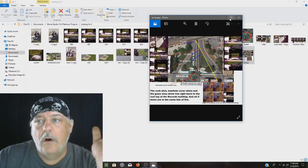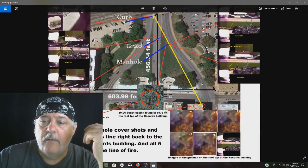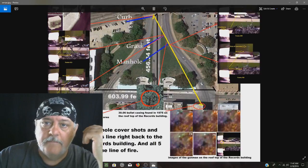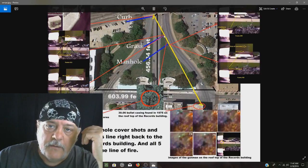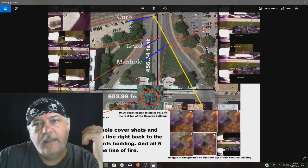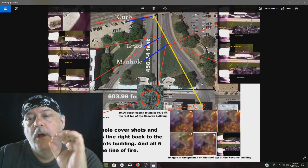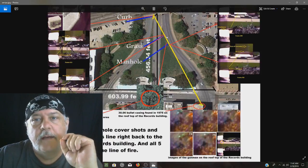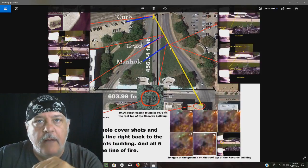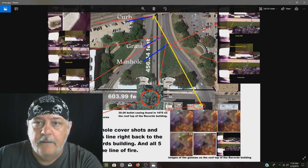And then when we piece all this together, we come to find out more evidence because now we know, well, this is the gunman's location. Here's the manhole cover. Here's the grass area, and there's the curb shot. And when we line all these shots up, we're going to see that they're all in the same line of fire. So now we can pinpoint that who took the curb shot, the grass area shots, and the manhole cover shots was the gunman on the rooftop of the county records building.